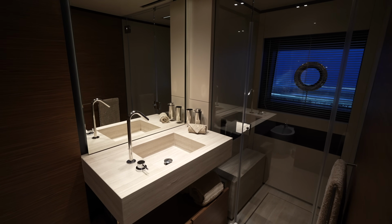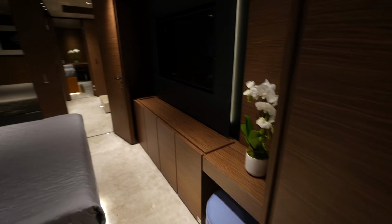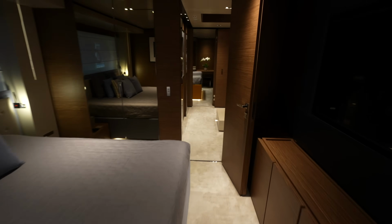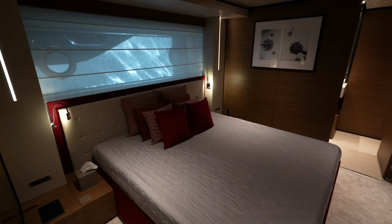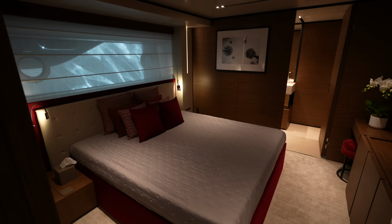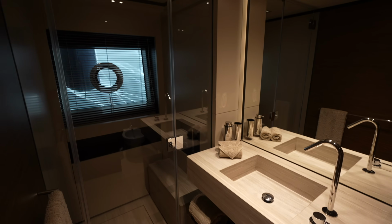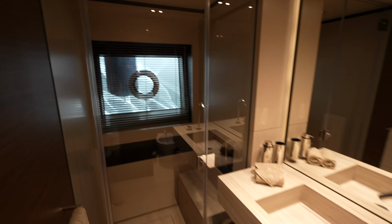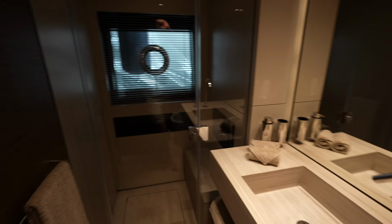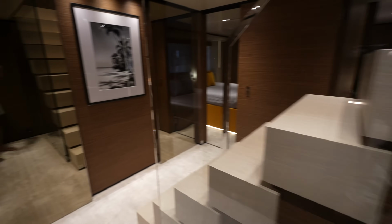And you can see the beautifully finished ensuite, toilet and bidet just behind the door. And we have a mirrored VIP cabin on the other side of this with a slightly different color scheme. And then you may have guessed, because we have 11 guests in total that this yacht can house, we'll actually go to it now, the smallest cabin.